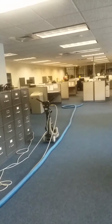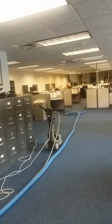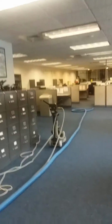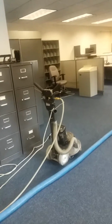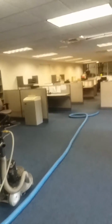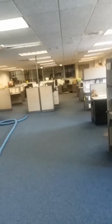In addition to doing their lunchroom and bathroom floors, we're going to be cleaning the carpet in the shipping office. I'm setting up to use my RX unit, my rotary unit. We're going to hook that up to the truck mount. We should knock this out in no time at all.